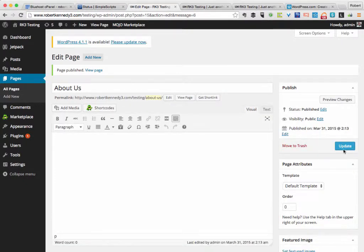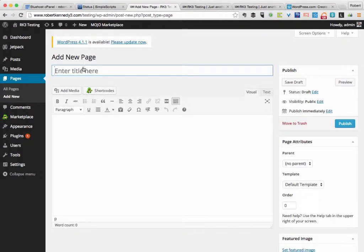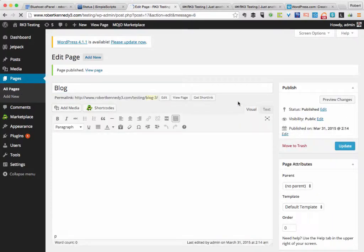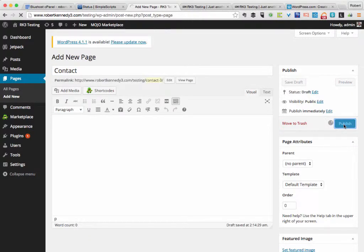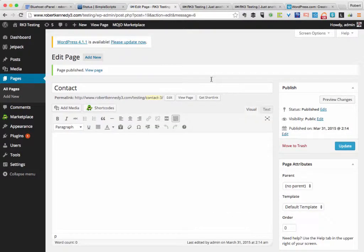Okay, once it's published, you'll see it says update here. I'm not adding any content to the page right now. We'll do that a little bit later on. And then I'm going to click add new. And the second page I want to add is a blog page. I'm going to click publish. And the third page that I want to add is a contact page. Okay, so I've got 3 pages.